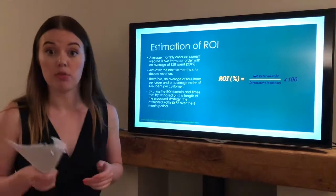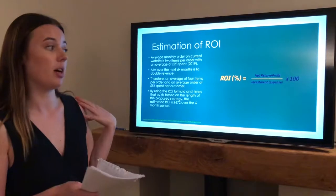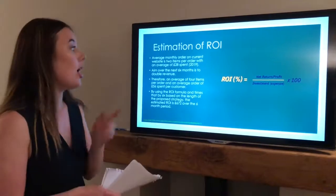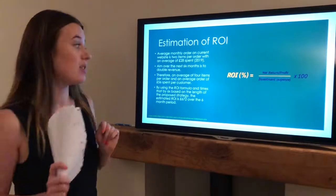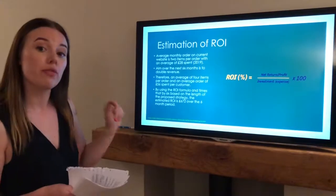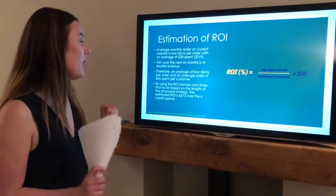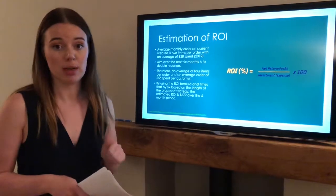And here is the estimated return on investment from this short-term 6-month strategy. So using the return on investment formula of net return divided by the investment times 100. So we worked it out via, as this is an estimation, as the website is not live, so we don't have any current sales figures. We based the estimation on the average monthly order on the current website, which is 2 items per order with an average of £28 spent. And then obviously the aim is to, over the next 6 months, double revenue. So therefore an average of 4 items per order and an average of £56 spent per customer is what the strategy is aiming to achieve per month. And so by using the return on investment formula and times that by 6 based on the length of the strategy, the estimated return on investment is £672 over the 6-month period.